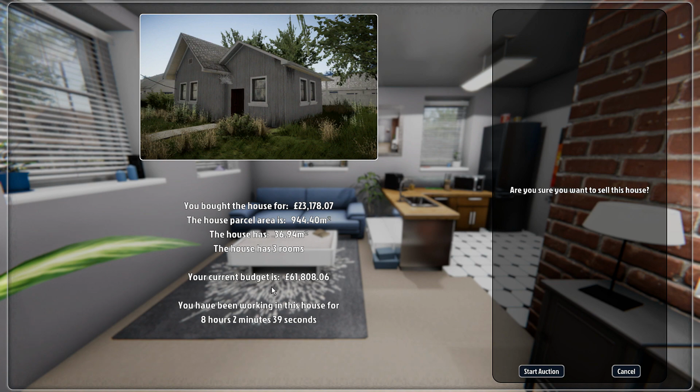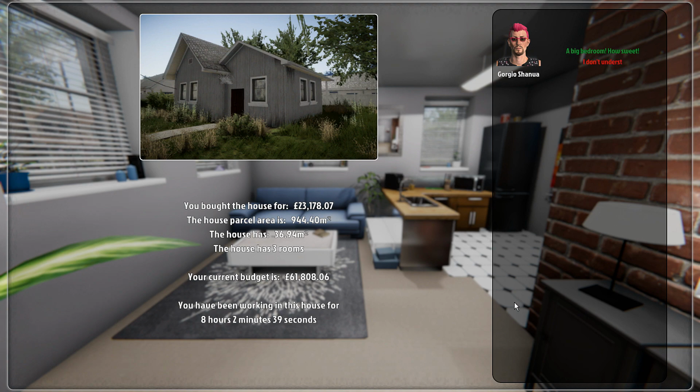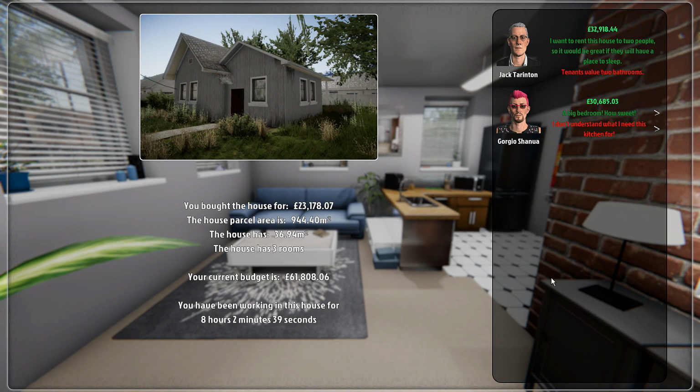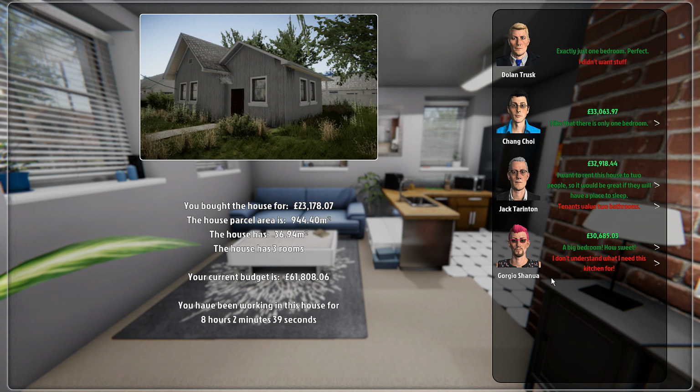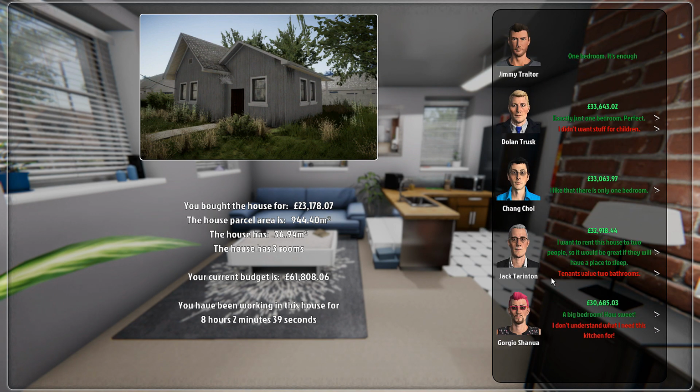The current budget is £61,808. You've been working on this house for, wow, 8 hours, 2 minutes and 39 seconds. Let's not talk about that too much. Right, so start the auction. A big bedroom, how sweet. So he's offered 30 grand, so that would be cool, that's profit. This is all profit. It's actually just 1 bedroom, perfect. 1 bedroom isn't enough. It's enough for me.